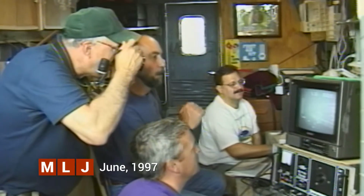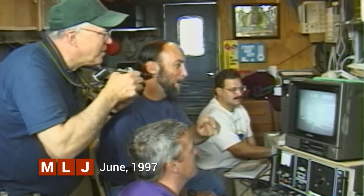I'm Tom Halleck. This week, an ambitious new plan to save a hidden treasure from the bottom of Lake Champlain. There it is. 20 years ago, it was heralded as one of the most historic discoveries in Lake Champlain. Now you'll know it. That's the stern. That's the rudder right there.